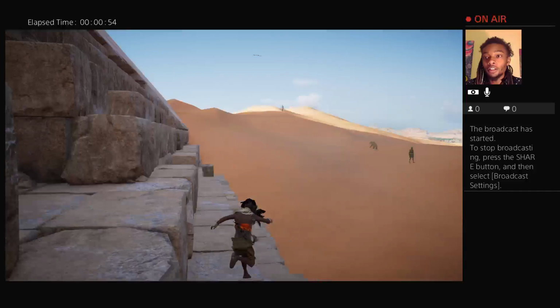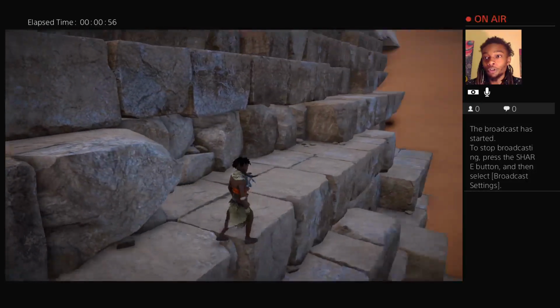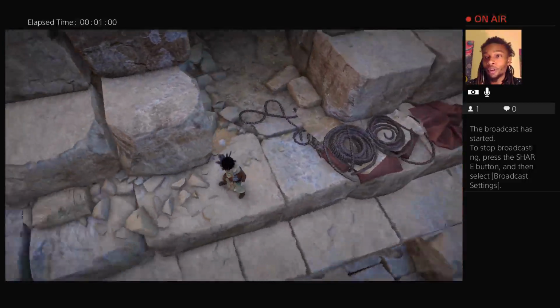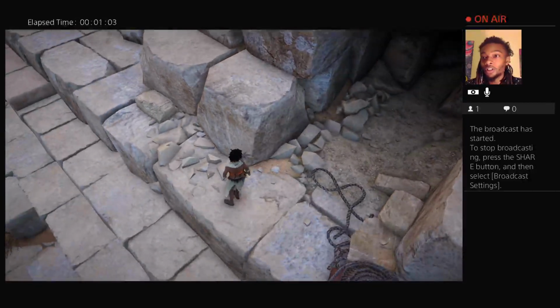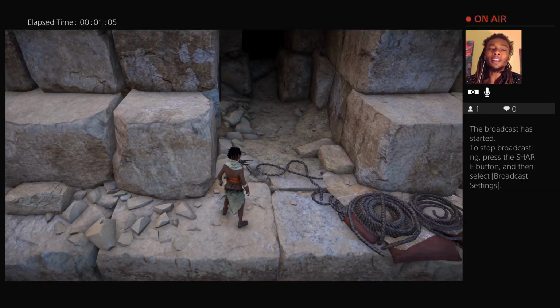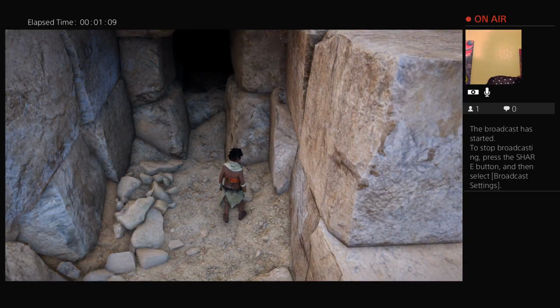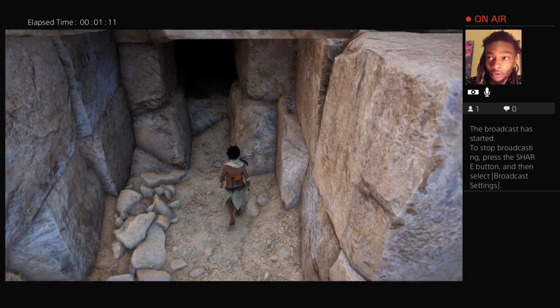Look at that. It's dug right into the side, somewhere you wouldn't really expect it. Did it used to be a door right here, or was it always hidden? It looks like they had to break away a lot of stones to get here. But let's see how this actually goes.